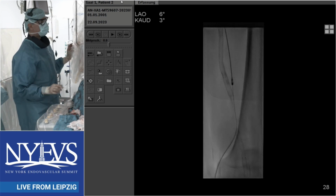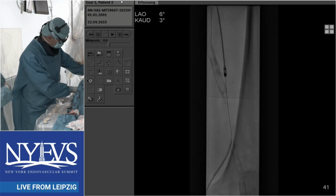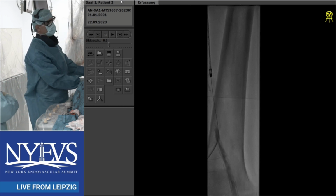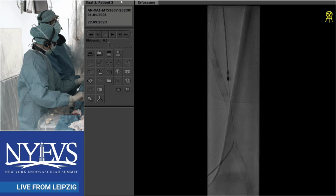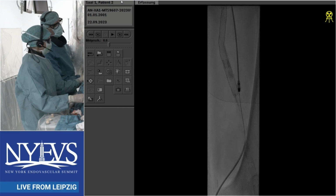Right. So obviously you'd have to know what the outflow was when they did the vein graft. One would have to assume that if they went below the knee, there's something going on in the popliteal too. Yes, there is. There's a lot going on in the popliteal. There's a reason why they went below the knee with that. I certainly wouldn't use an atherectomy device in a vein.